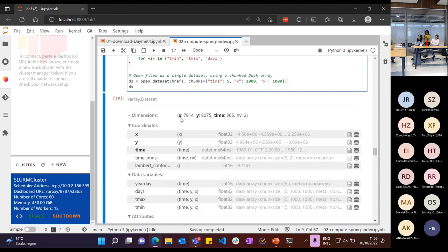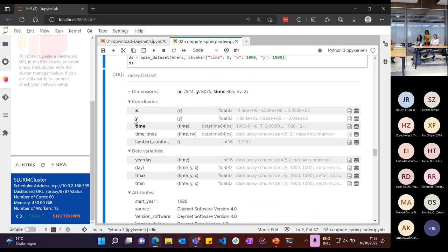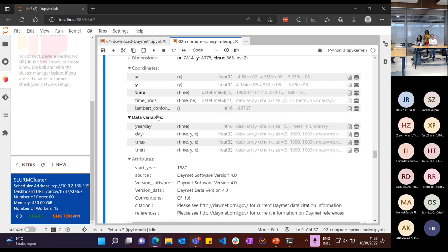And as you can see, it has a lot more points than I originally thought it had. So that's, I think, 64 million roughly for 365 days. And here you see the coordinates, which is X and Y for the two different latitudes and longitudes. And in time, we have basically each day of the year.